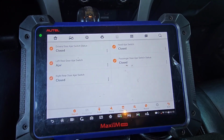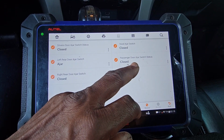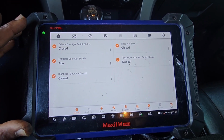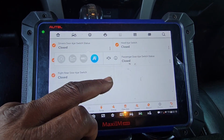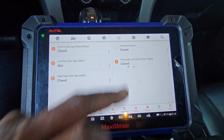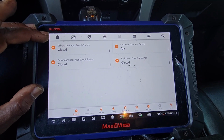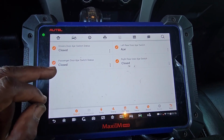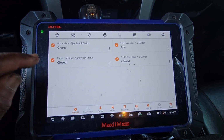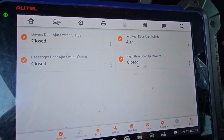So now I have the hood, driver door, passenger door, left rear, right rear. You see, those are the numbers I'm looking for. Even the hood, I don't need it. So now we have driver door, passenger door, left rear, right rear. This close. This close. This close. This ajar. See it here.